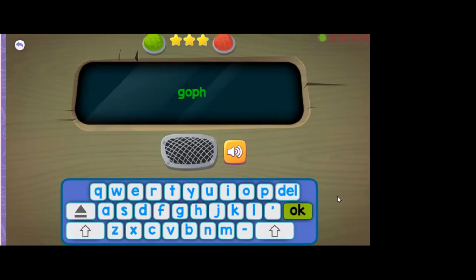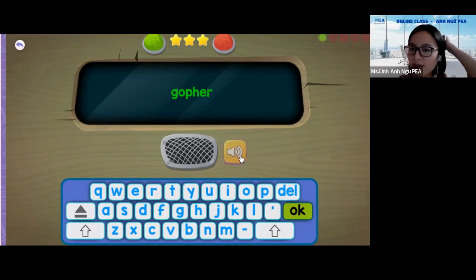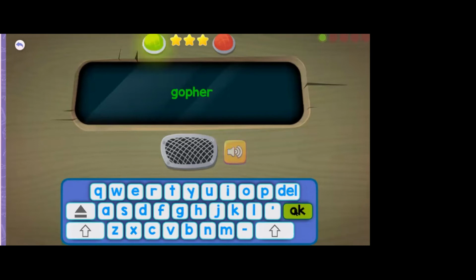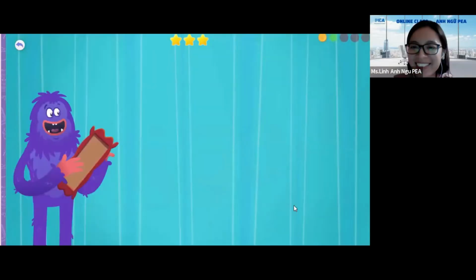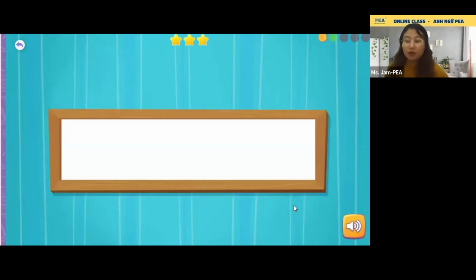E. No. Yes. Okay. Gopher. Spell the word gopher. Gopher. Yes. Can you say gopher? Gopher. Very good. Thank you. Goodbye. Goodbye. Wow. You framed it. Good. Great work. Gopher.